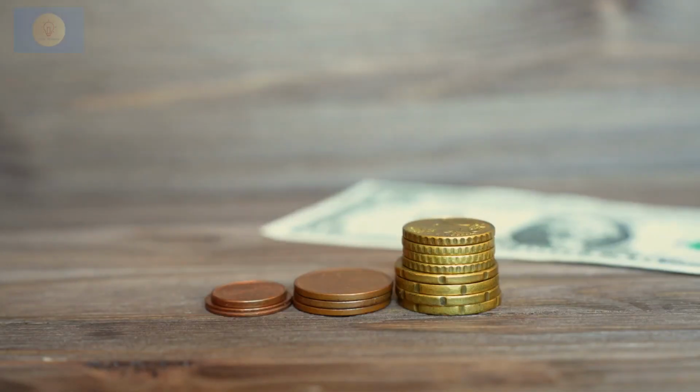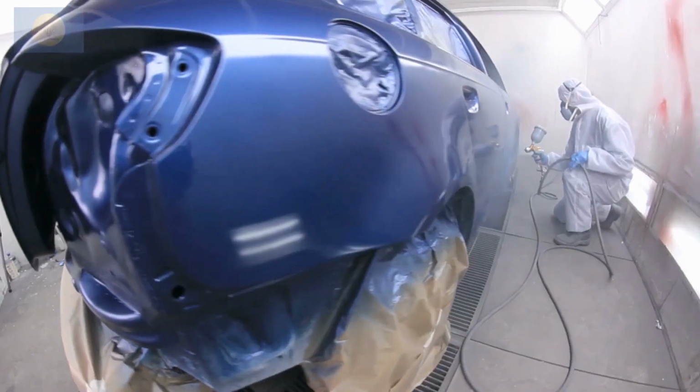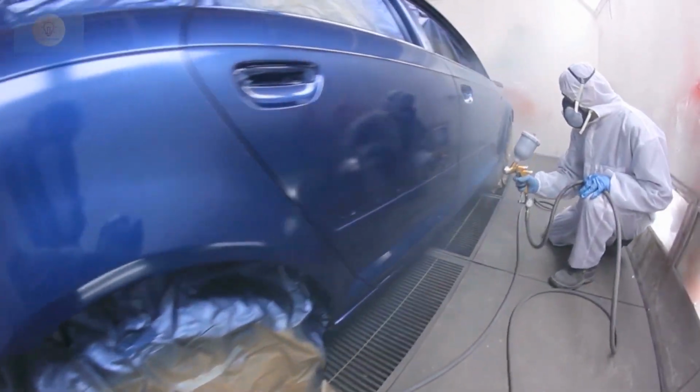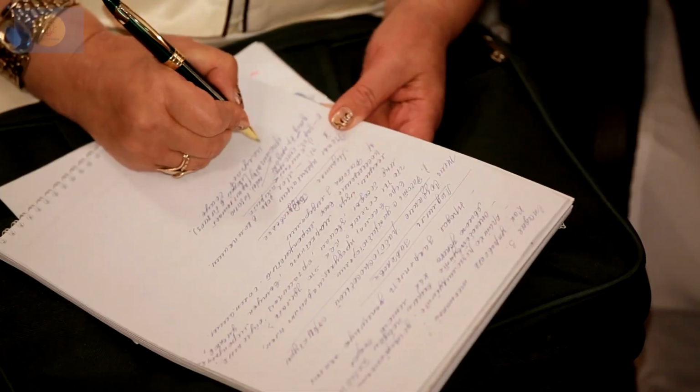Real estate investing can be a powerful way to build wealth and create passive income streams. However, it's not without its challenges and risks. By following the steps outlined in this comprehensive guide, you can lay a strong foundation for your real estate investment journey.